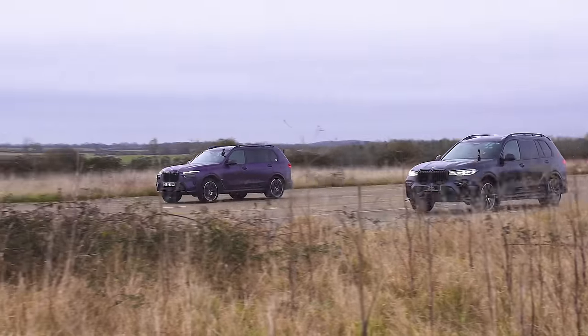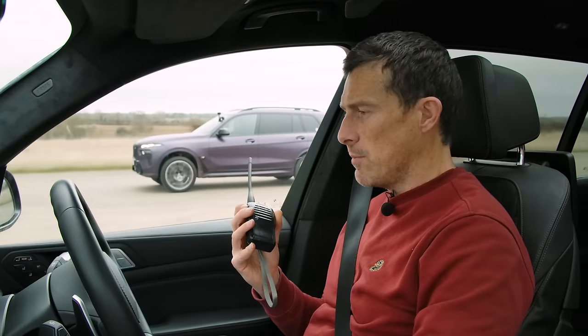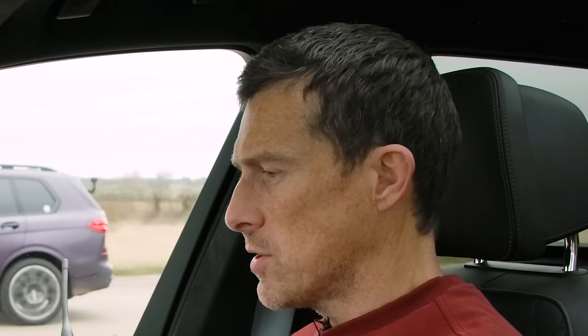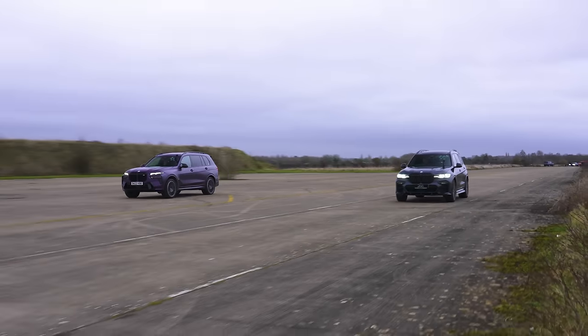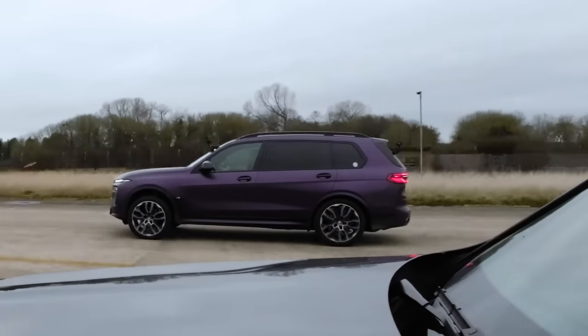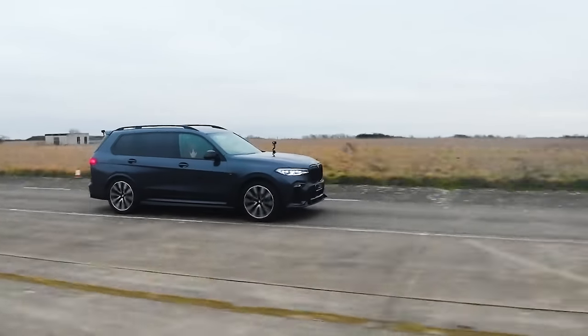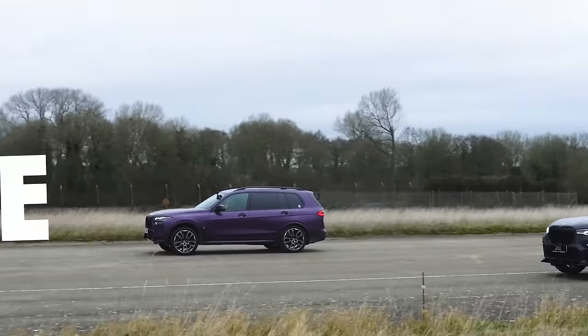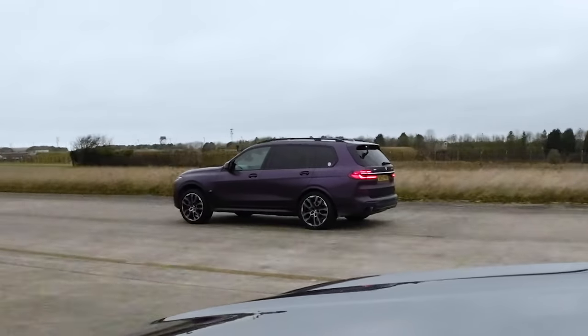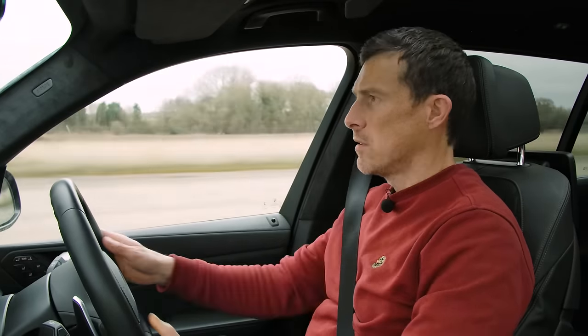Okay, now we're going to have a rolling race from 50 miles an hour. The cars are in comfort mode and automatic mode for the gearboxes. We're going to race to the half mile. So here we go. 3, 2, 1, go. Kick down. He's took longer to kick down, I could see. Pointless. Oh my gosh.